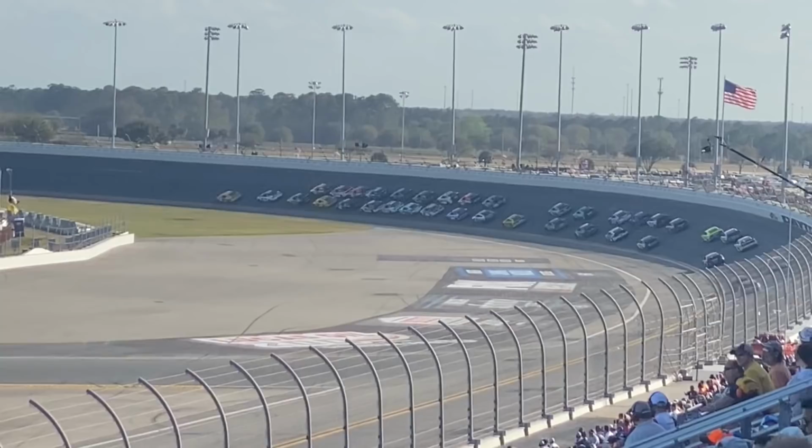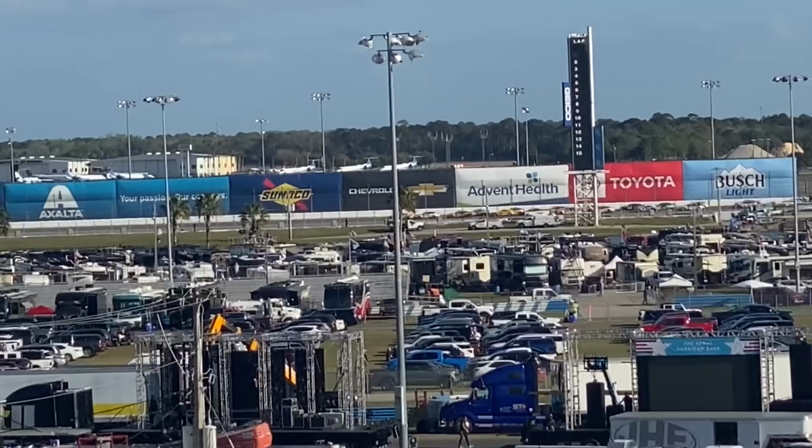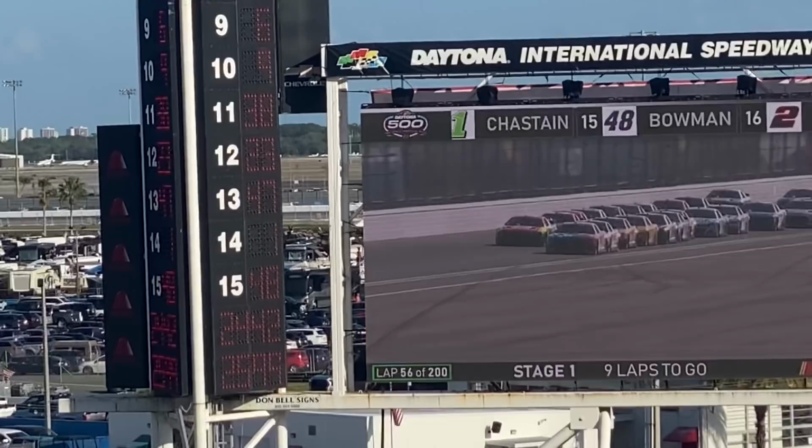Now, with all that being said, those are my quick thoughts before I get on the road to head home from Daytona. I want to hear what you have to say from your homes. So let me know down in the comments below. What did you think of the 2022 Daytona 500? And what did you think of the next-gen car?